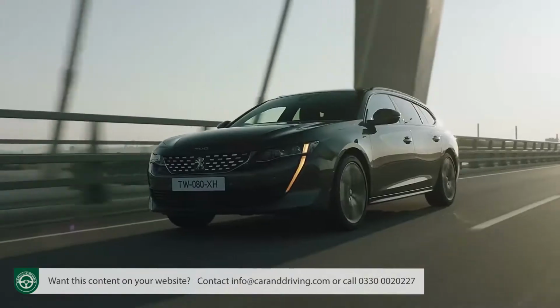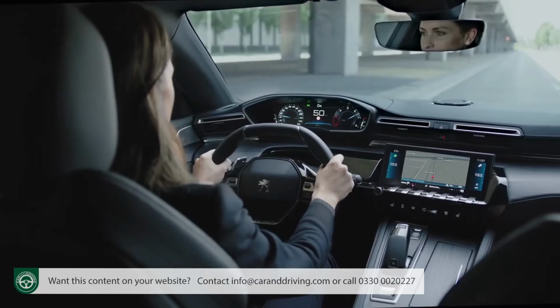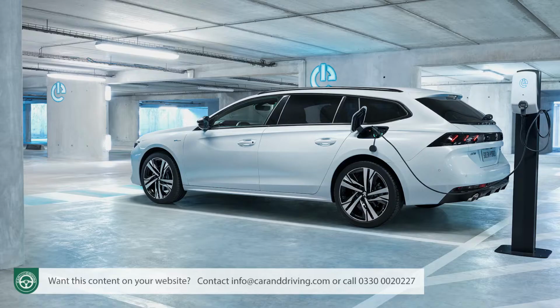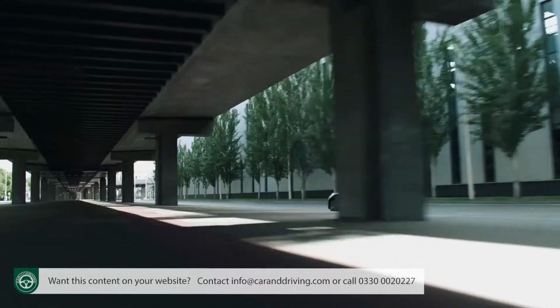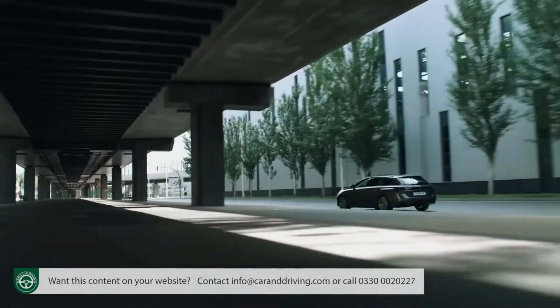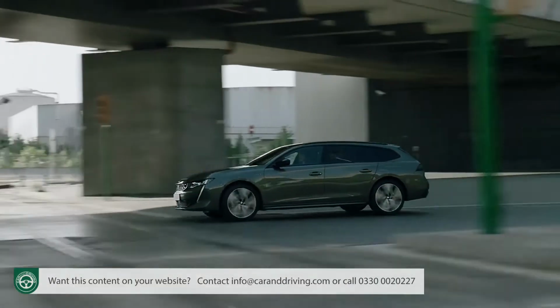Only the 1.5 litre diesel gets a 6-speed manual gearbox. The others must be ordered with an 8-speed automatic. Peugeot can also offer you a plug-in hybrid version which uses a 1.6 litre petrol turbo engine mated to an 80 kilowatt electric motor, the resulting package offering a combined total output of 225 horsepower.